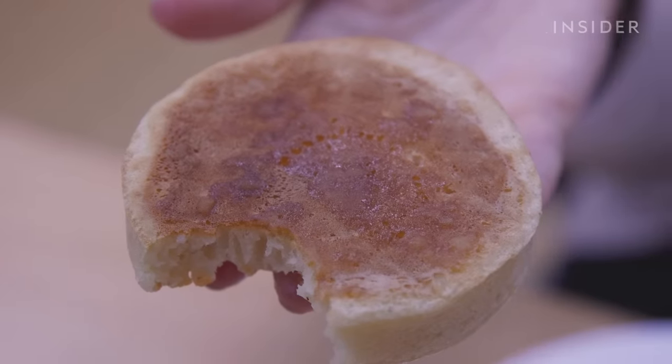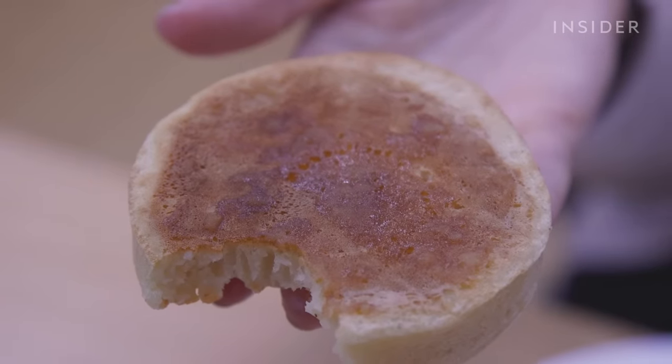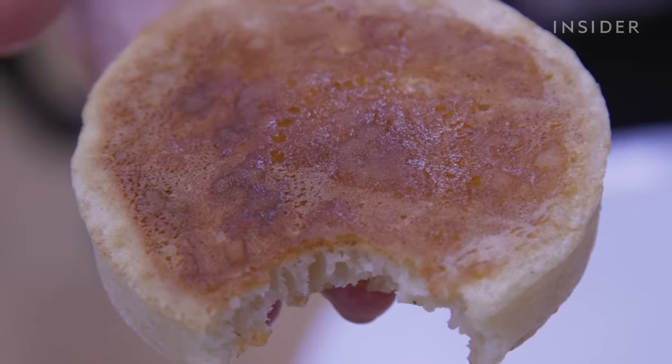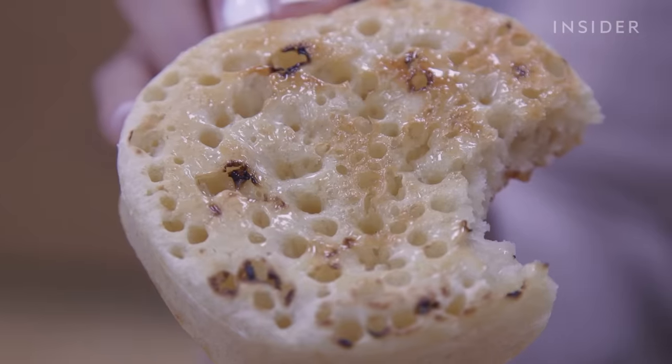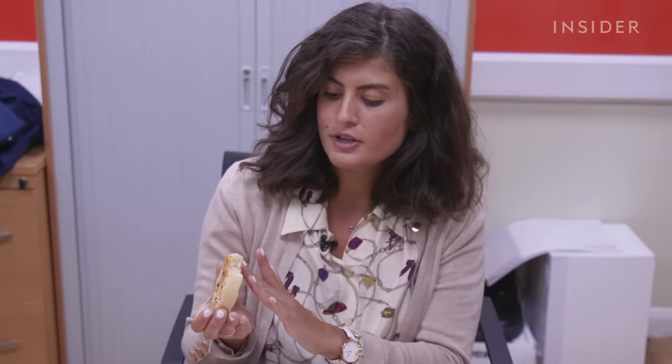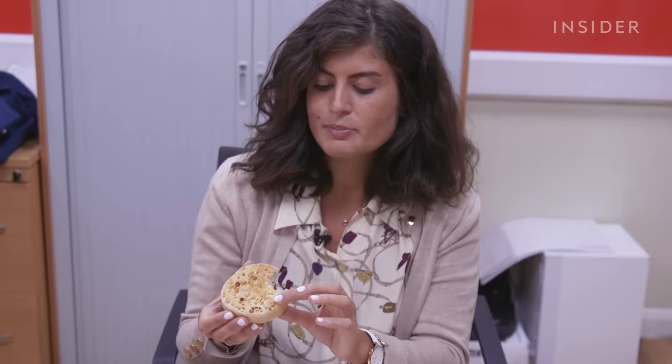It's nice. I love how it's very crusty in here. Like the bottom has a very, very strong and solid crust, and the top is like spongy, soft. I would say you almost get two flavors. You get the savory crust of the bottom side, and then a more sweet taste of the spongy top side.